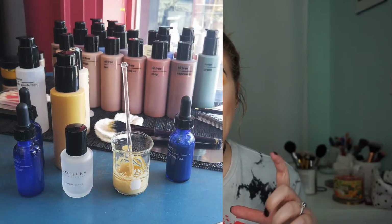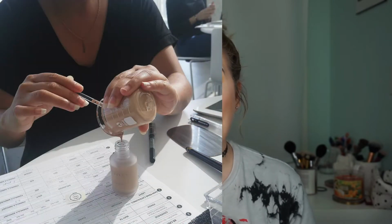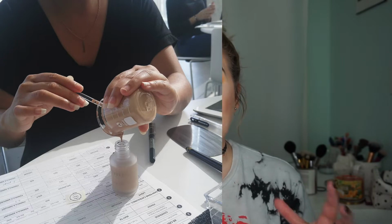It was actually really cool. I'll try to insert some pictures from her if I can find them of what the system looks like. Basically, she custom built the foundation for you in front of you. I showed up with makeup on, she took my makeup off. She asked me what my skin type was. You fill out a little questionnaire about what kind of coverage you want and what other additives you want, and then she custom creates it.